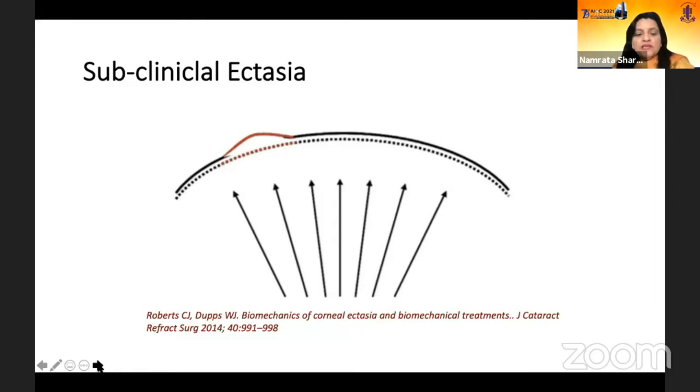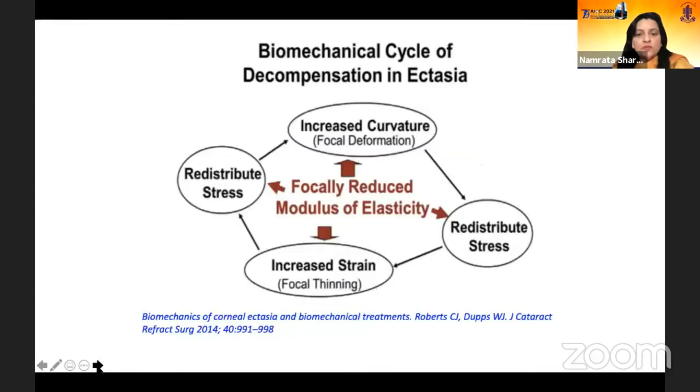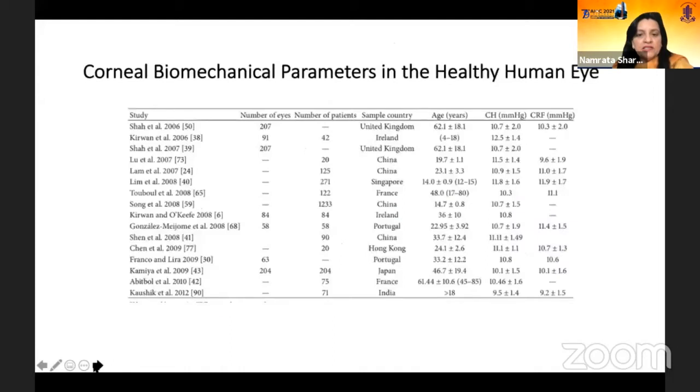So this is the depiction of the subclinical ectasia, just to show that if it is focal, this gets transmitted onto the areas which are normal, and it becomes a vicious cycle. So the modulus of elasticity is focally reduced, and this redistributes the stress. So even in the normal area, there is stress. So this vicious cycle goes on.